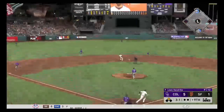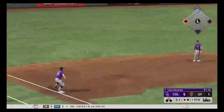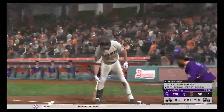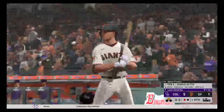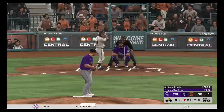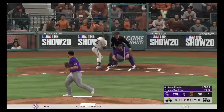Hit in the air out to center field. Long run for the center fielder. He's there and records the first out. So here's Adam Frazier. He's 1 for 2 in the ball game. Adam Frazier. He's ready. Here's the first offering.